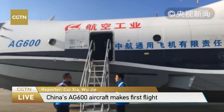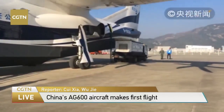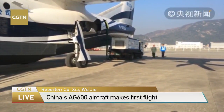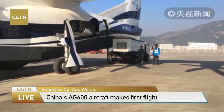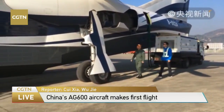Right now, all the flight crew members are on board. And this one is a mechanician. The technical expert is also making the final check.